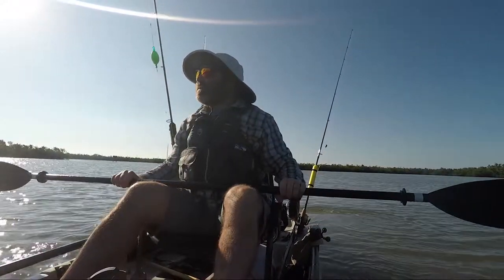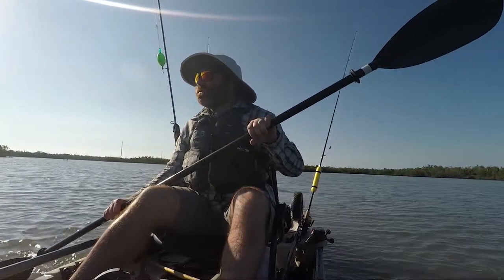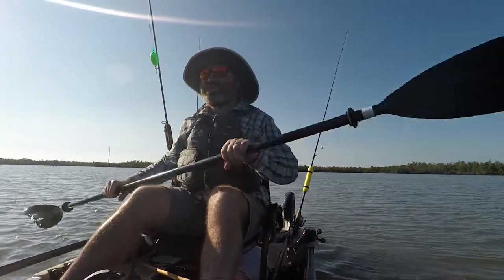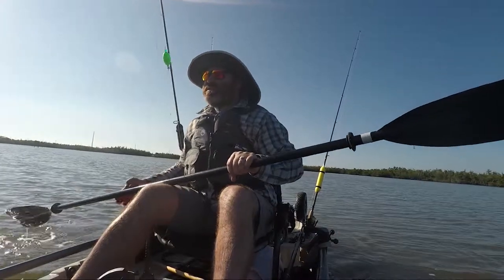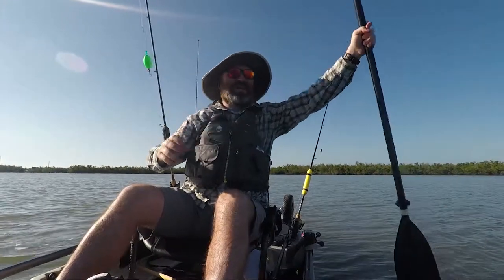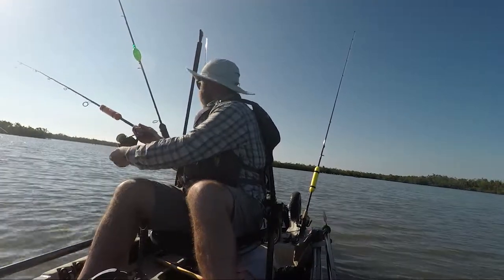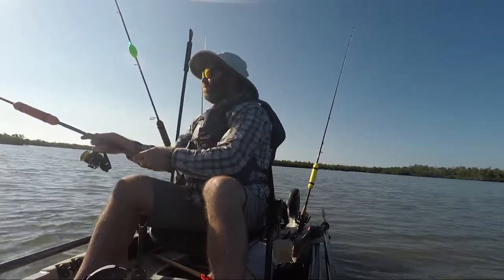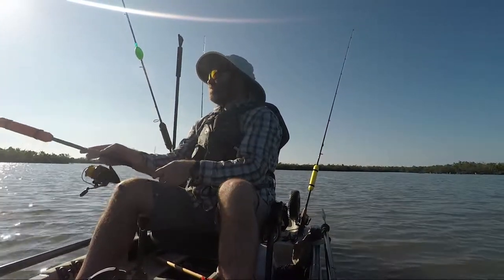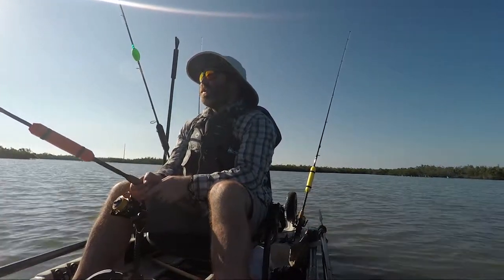I gave up on that spot. I'm gonna pick this one. It's got a couple nice points. Really looking forward to using the fish finder that my wife got for me, because I could get up to the second depth count. That was a good cast. I'm definitely gonna get a fish with that one.